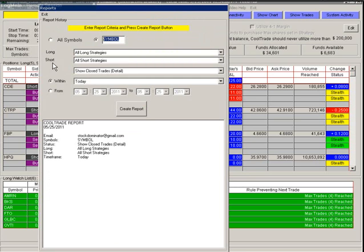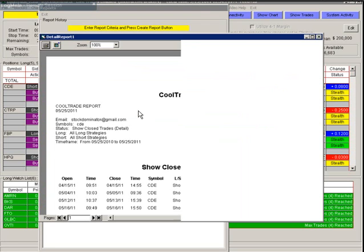So right here, CDE, let me set this back a year. As I said, I've only been trading this for about 8 months, but it's just easier to do it that way.